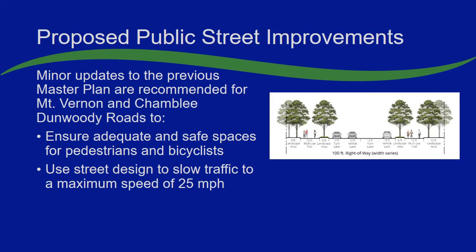So I'll start just briefly with some transportation items, and then most of what we're going to talk about is zoning. The main update that we're talking about to the previous master plan is some updates to the proposed design for Chambly-Dunwoody Road and Mount Vernon Road. The previous master plan talked about wide sidewalks, landscaping, and trees. That's all still in there. But our goal is to really try and make sure that these streets are safe and safe places to walk. So we're showing fewer lanes and narrow lanes with the idea that it would help slow down the traffic, make it easier to cross the street, make it safer to walk and bike. If you want to see those plans in more detail, they're on the board in the back of the room.